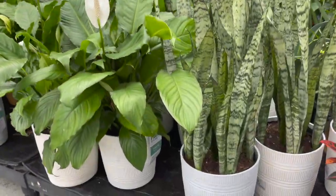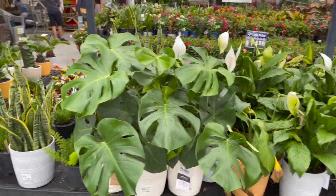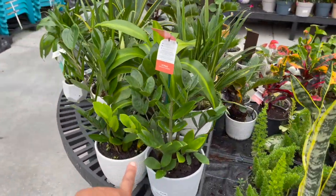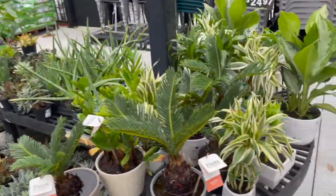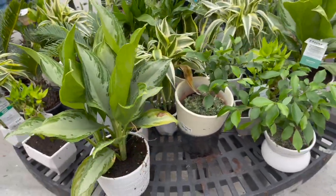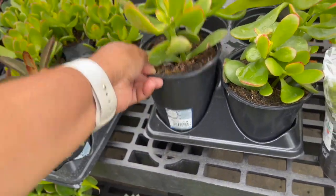All right, they have some snake plants over here, $24.84. Some peace lilies, some Monstera deliciosas, also $24.84. And then they have this type of snake plant here also. Over here they have some ZZs, $14.96. This table here is highly stocked also. They have some little bamboo plants for $12.96. This is a variegated one. Aglaonema, Silver Bay. Some aloes here. I think those are for something. Some jade plants, $4.48.